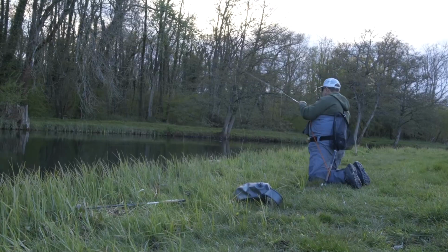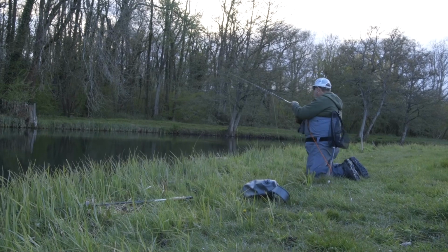Some above him as well. Now what I've got to try and do is be tactical here because there's a chance to catch a couple of fish. So I think I'm going to take the gamble of ignoring this one that's level with me to try to target that one there which looks like a big fish. We've seen his tail come out of the water a couple of times. And I'm just going to crawl up to the bank on my knees, take off a bit of line from the reel and see if I can put a fly over his head.